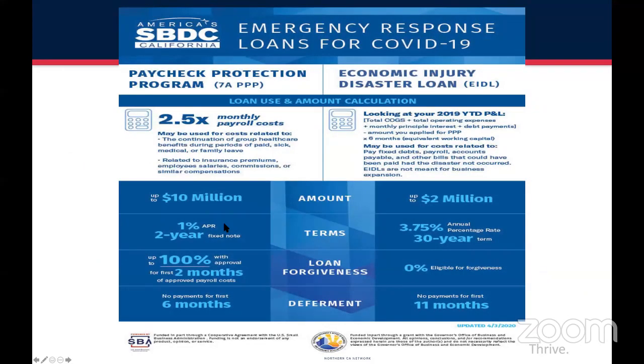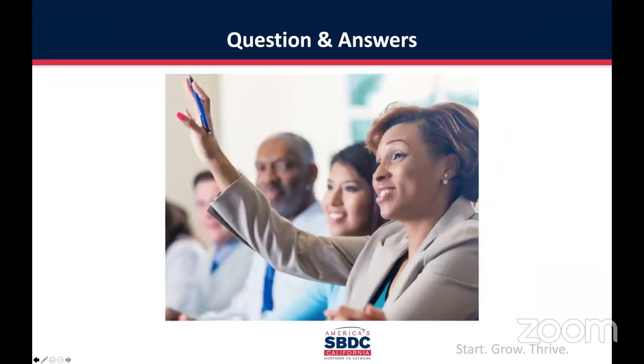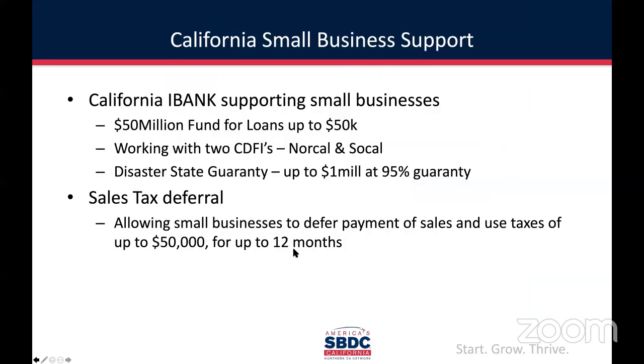So this is a quick snapshot, just down and dirty, of the two loans side by side: the max loan amount, the years, the percentage, what's forgiven, what's not, how many months of deferment, everything. Oh, sorry, the computer goes really fast sometimes. Okay, so this is just a quick chart.